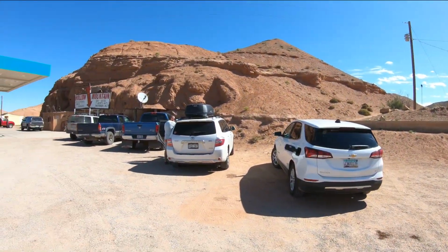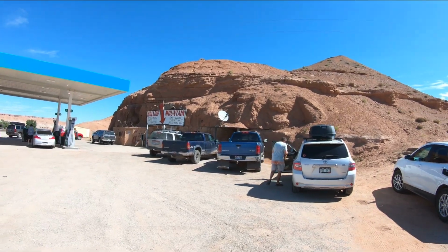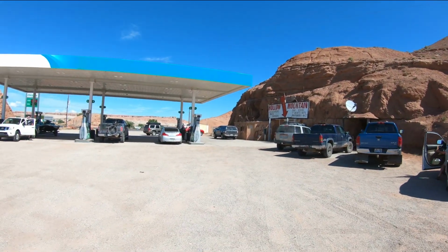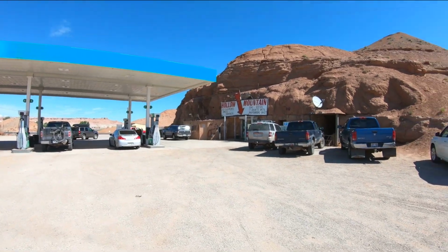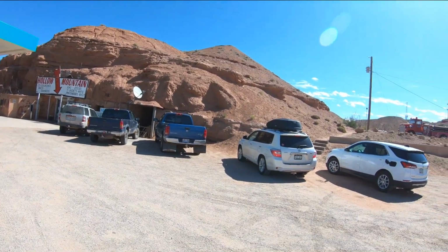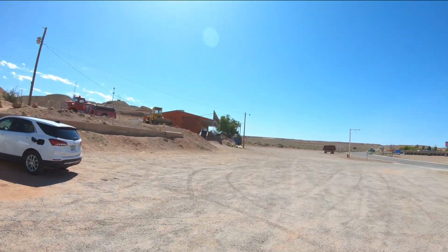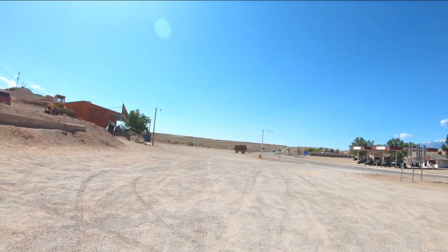And it was just in this little travel center. It's built into this rock. Never been in a travel center like that. Everybody else is just treating it like a regular 7-Eleven, but I thought it was pretty unique. All right, back on the road. In the outback here in southern Utah, on the way to Moab.